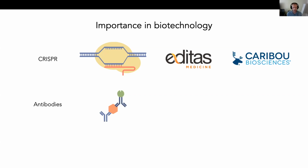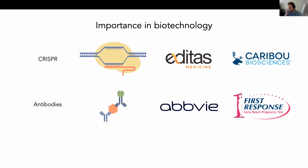Another type of interaction that's particularly important is antibodies. And with all of the COVID-related research, I'm sure you guys are probably more familiar with antibodies than you might like to be. But they're used in a variety of different applications. They're, of course, used as therapeutics, as you've been hearing about lately. But they also are the basis for a lot of different pregnancy tests. So these antibodies are recognizing components in the urine that are indicative of a positive pregnancy.